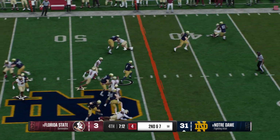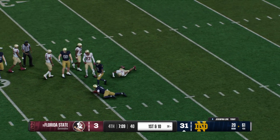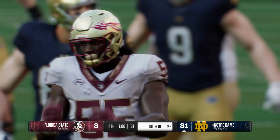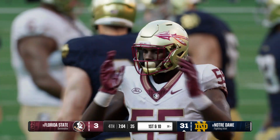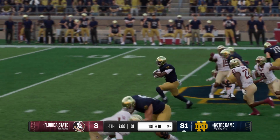From the gun, give on the inside. At the 35, he's open. And he was on his way, and they get him down at the 30. Not much can impose your will on a defense like popping a big run. Especially when they know you're going to run it, right?